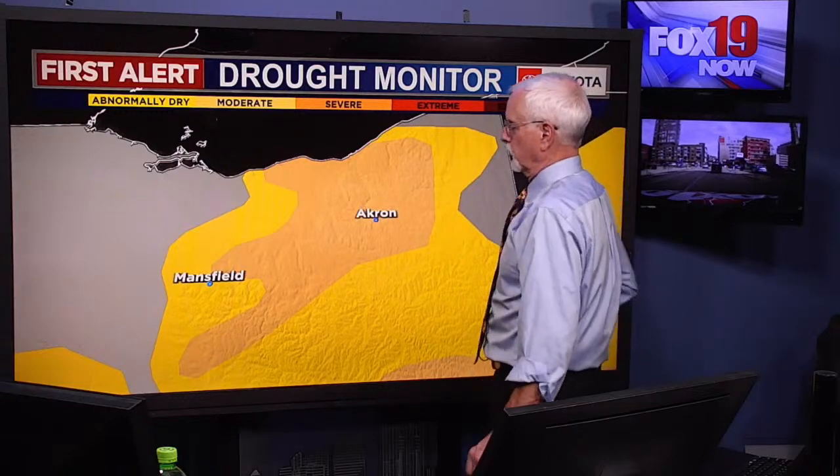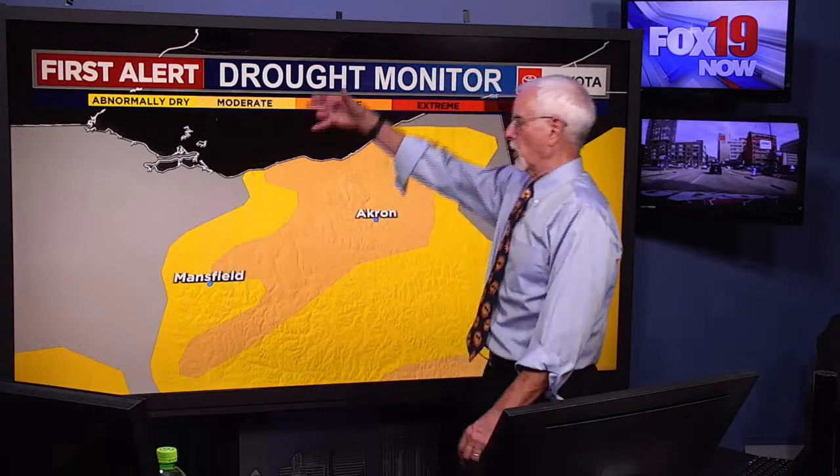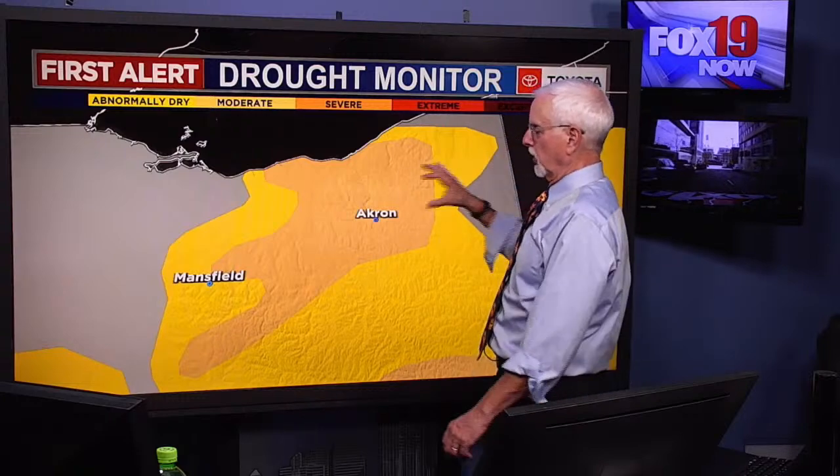And as Nick mentioned, it seems like the rain goes south or the rain goes north of the lake, and they're just left high and dry. And I don't see any big change in that. It could change, but for a series of soaking rains, we're probably going to have to wait until the winter type storms or cool season type storms begin to develop.